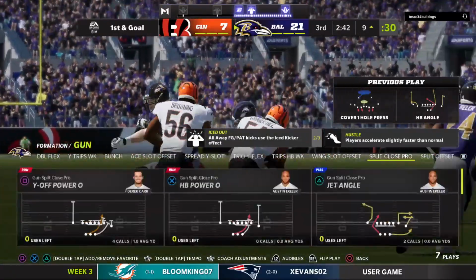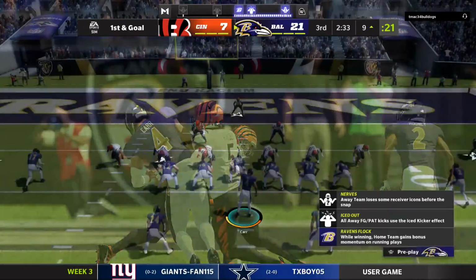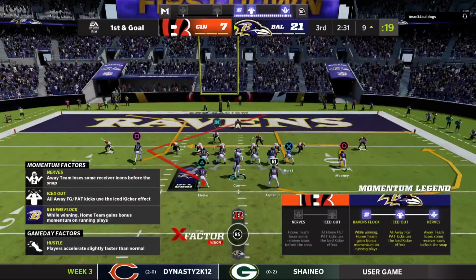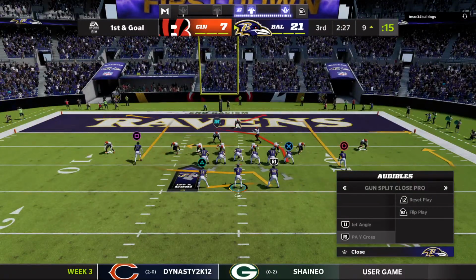Yeah, and you have to think to yourself, and I'm sure they've been echoing it on the sideline and into the huddle, guys, we have the lead. Just take care of the football. Don't make it easier for them to start to make a comeback.